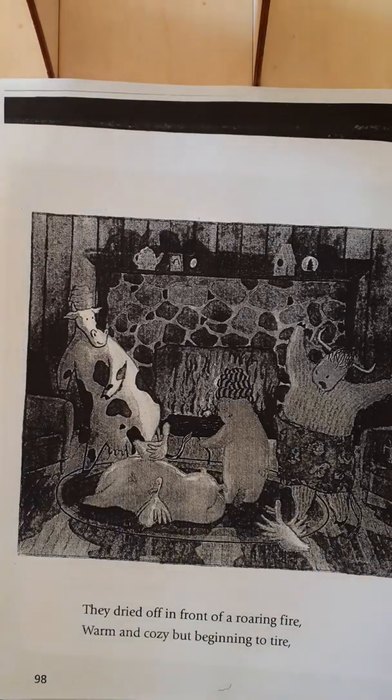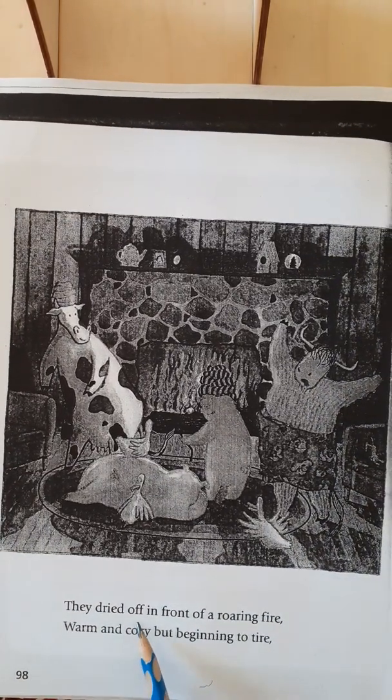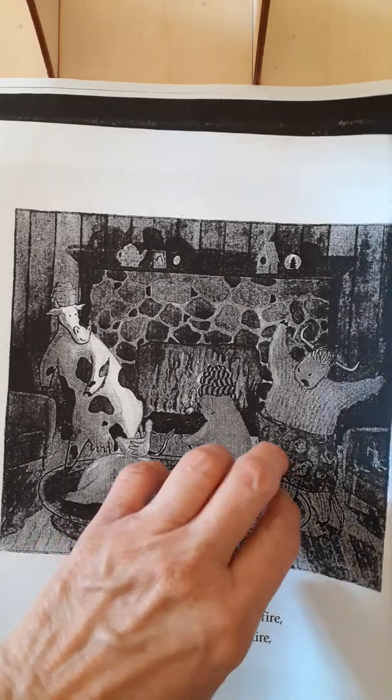So let's see what it says by page 98. They dried off in front of a roaring fire, warm and cozy, but beginning to tire. Remember, they played the whole day in the house, doing different things, which I think Mrs. Brown would never allow. So now they are bathed and clean and they warm themselves by this huge fire here. But they are getting tired now. So let's see what happens next.